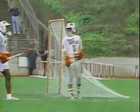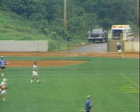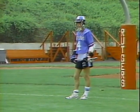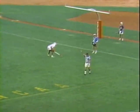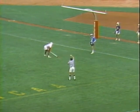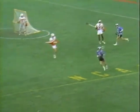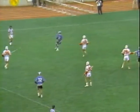That shot sails wide. Mitchell came right down the field. Excellent play. We talked about the long sticks, Bill, and that's what a long sticks middie can do for you. Steve Mitchell came right down the field. If you don't play him once he gets across the midfield stripe, they go right to the goal and take the shot. Mitchell, the best long sticks player for Hopkins, had a shot then wide of the cage. Here's Mike Morrill over to Kelly. 1-1 game. We're midway through the first quarter.